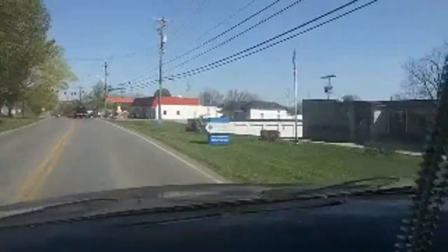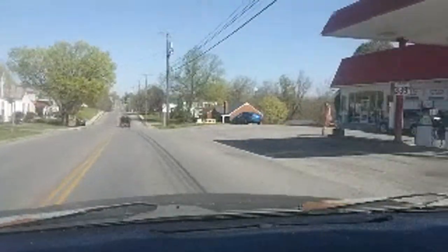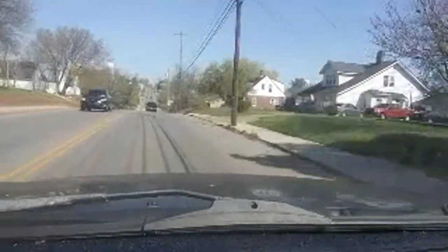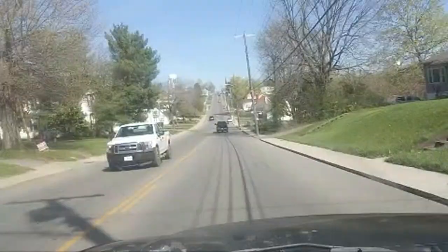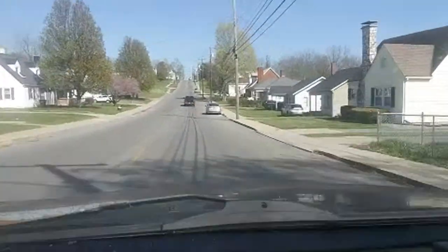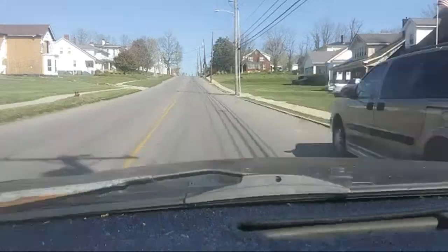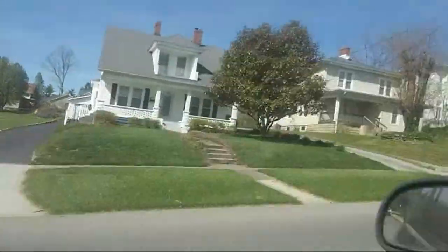Now we got just little gas stations and little things here. There's a bank, you know. Just a whistle-stop town, you know. Pretty small. See? Crazy, all kinds of political stuff up there. Yeah, looks like there's a house they started working on, never finished it. I guess they're still working on it, who knows.